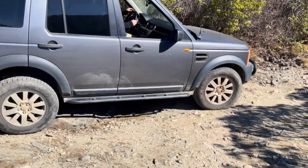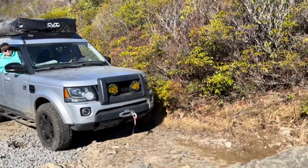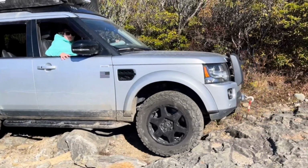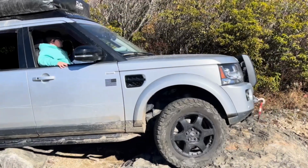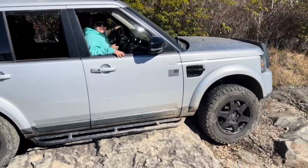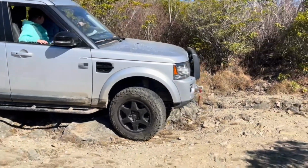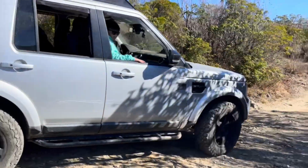Yeah. Slow. All right, straight. All right. Driver side a little bit. Driver, driver. Rocket. All right, slow. All right. Now you're gonna go passenger just a little bit. Go. Slow. Now ease it in. Now driver. Woo! Nice, dude.